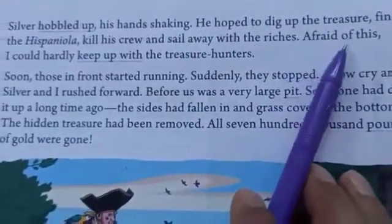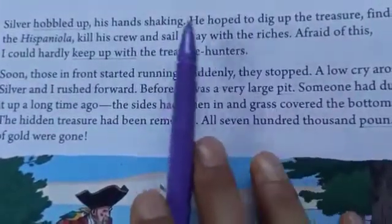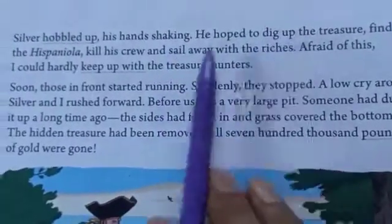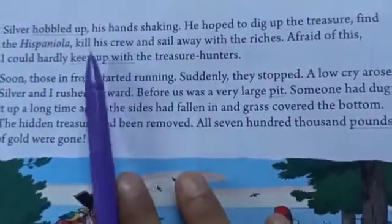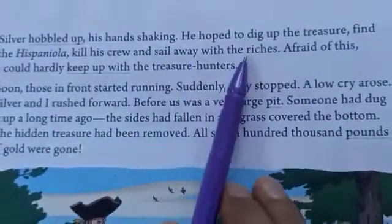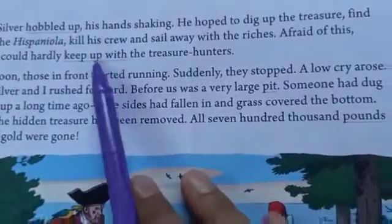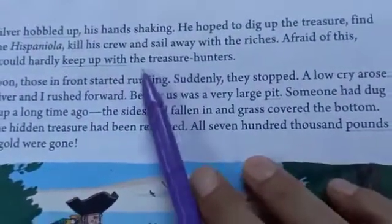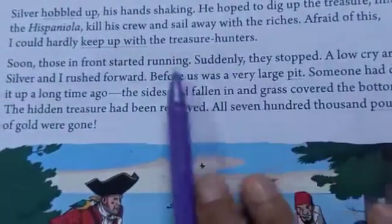"Afraid of this, I could hardly keep up with the treasure hunters." So here Jim Hawkins is saying that he was well aware of Captain Silver's plan. Due to this fear that if he finds the treasure, he would kill his crew and sail away alone with all the riches, I could not keep up, meaning I could not move with the same speed as others were moving. Others here were the treasure hunters.